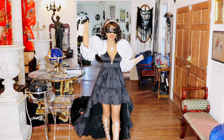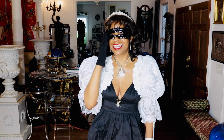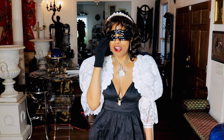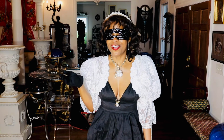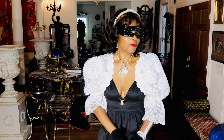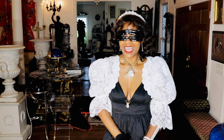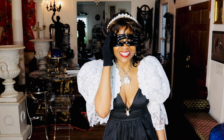I think it looks fabulously amazing with it. And let's not forget the sunglasses. These are genuine designer Linda Farrow sunglasses. Okay, and these are the iconic hand sunglasses. Can we take a moment and appreciate the fabulosity and the ingenuity in the Linda Farrow hand sunglasses?